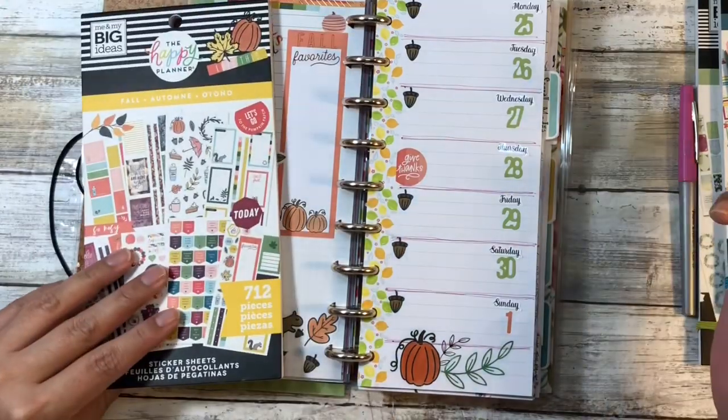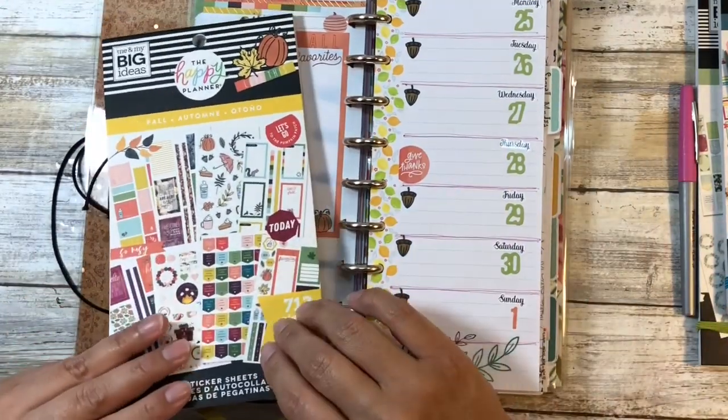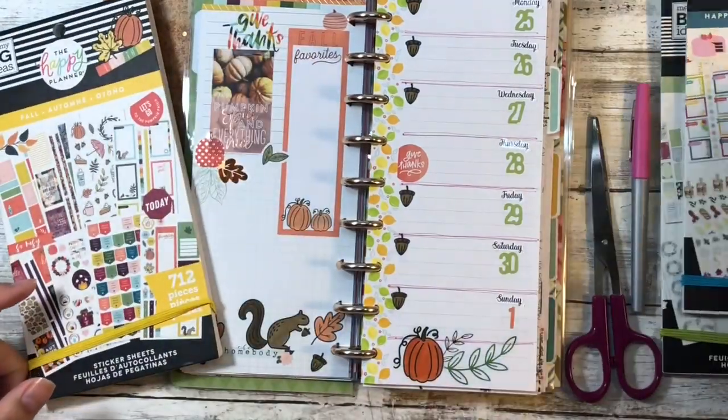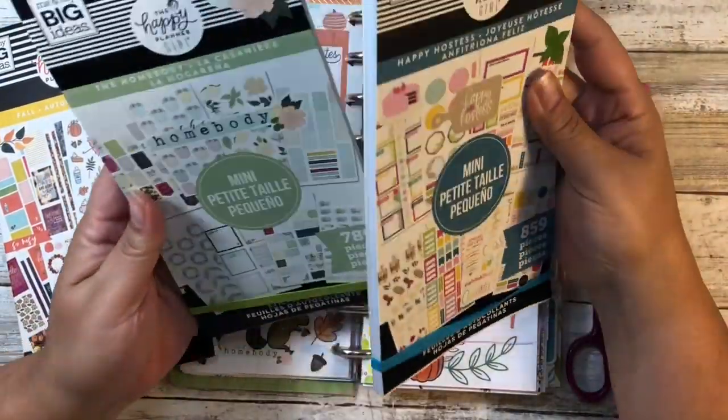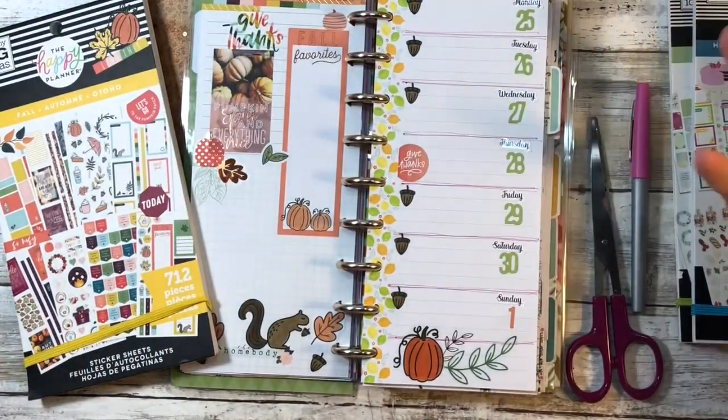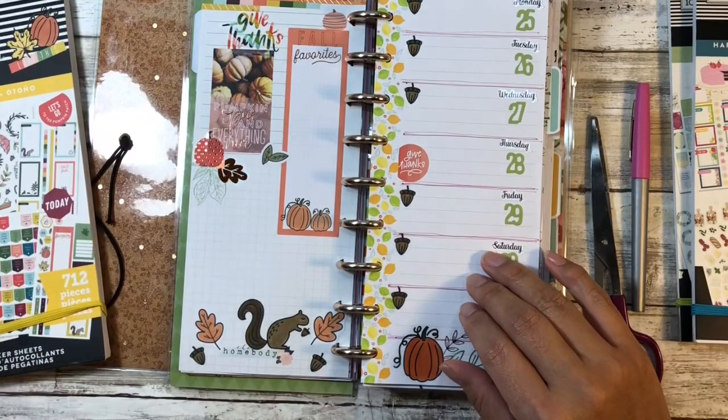I don't know if I mentioned it, but Val also sent me these beautiful sticker books. Again, my original plan was to use these by Val, but then I remembered what it was. So yeah, that's my week of Thanksgiving.